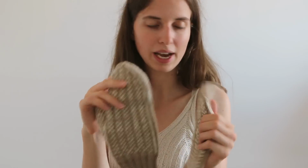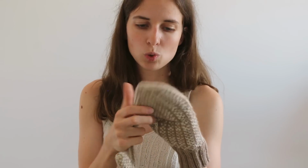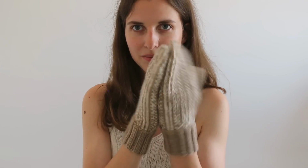She came up with her pattern herself. She looked around a little bit on Pinterest for which colorwork she wanted to do, and then she just started knitting. These ones are a little bit wider, I would say, than the other ones I made, but they're also really warm because of the colorwork. It's just doubled wool, and so nice.